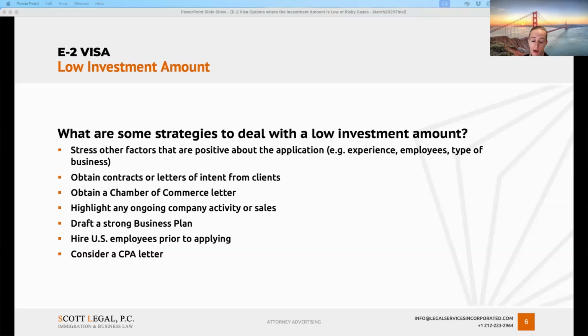Some things that could be helpful are, for example, if you are a very experienced businessman, you operated a similar type of business in your home country for several years, and the business is very successful. That could definitely be helpful for your case. Or even if you operated different businesses, but you have experience managing a company, that could be helpful for your case.